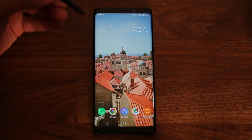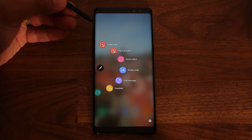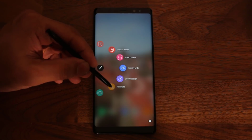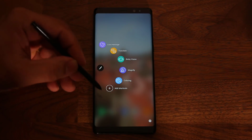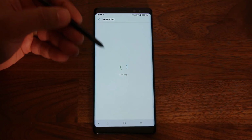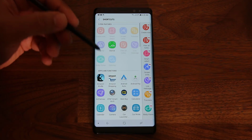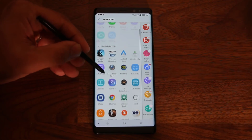All right, so here's the Air Command menu. I'm gonna bring the S Pen close to the screen, tap that button, it brings up the S Pen menu. And as you can see, there's a bunch of shortcuts right here. The first thing I like over here is I can click on plus and add more shortcuts. So it's all customizable. I can click this, and it's gonna take me into the customization menu. And from here, I can either pick some S Pen features or I can pick a shortcut.